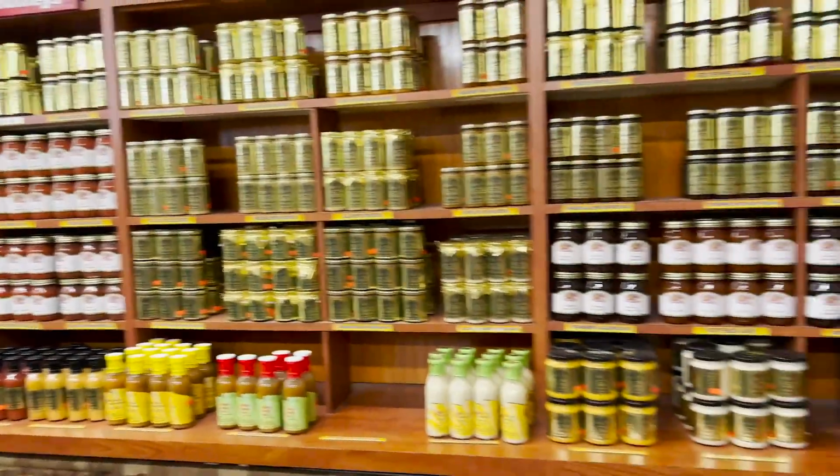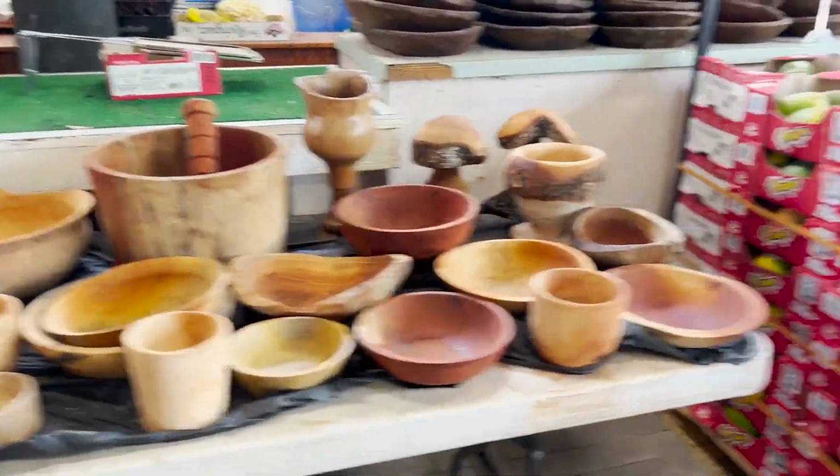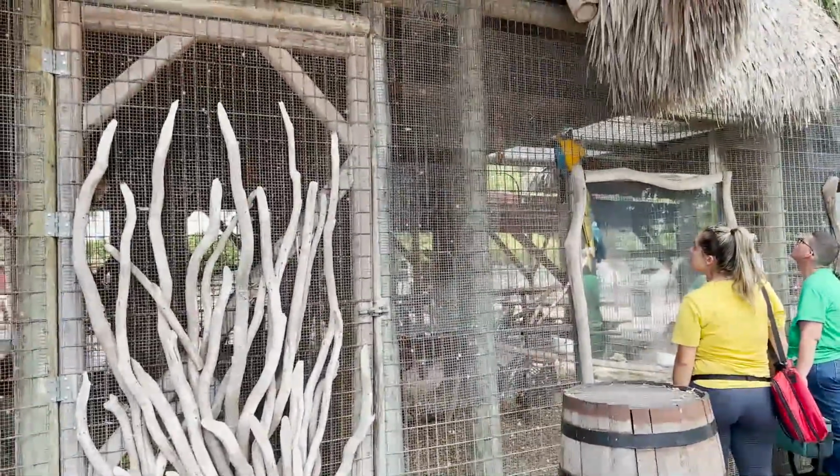There's a lot of these different types of tropical fruit farms, and then there were also, on the side of the road, some Cuban food stands and all kinds of stuff. It's a very different vibe. It felt like a different country almost.